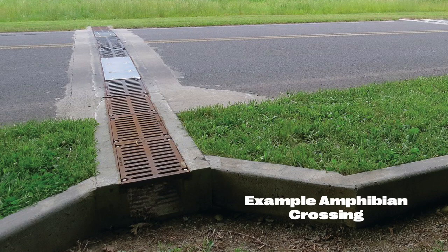Thank you so much for describing that with so much detail. I guess my follow-up question to that is, how do we go about tracking the success of a crossing like this? I mean, I love the idea of having a tiny wildlife cam just for salamanders, but I'm sure there's probably a better way of tracking this.